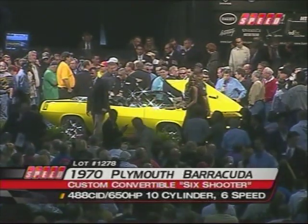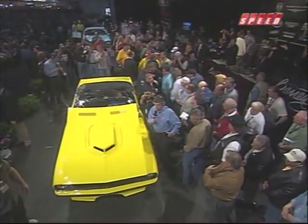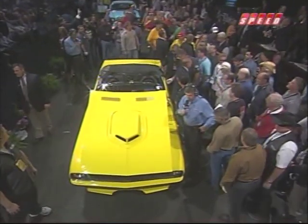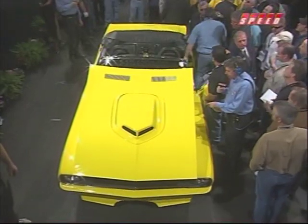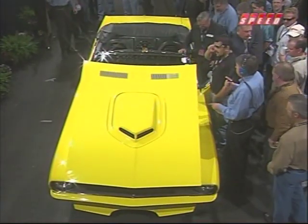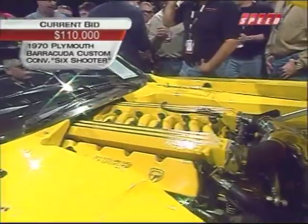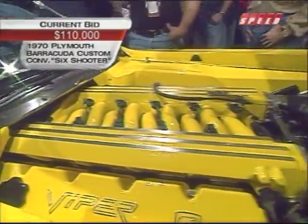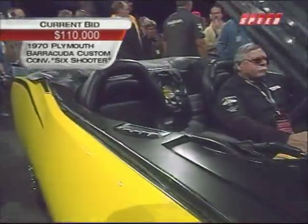Now on the block, a 1970 Plymouth Barracuda custom convertible six-shooter. I like the engineering of this one, Bob, compared to the one we saw yesterday, in that the entire Dodge Viper V10 engine is set back behind the center line of the front wheels. They had to move the firewall and extend the dash to do it, but this car should handle much better than the one we saw yesterday. And one thing that's kind of cool, this is actually more than just an engine swap. There's an independent Viper rear suspension, a Viper six-speed manual transmission, and this is basically a Viper hiding under the skin of a '70 Barracuda ragtop.